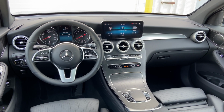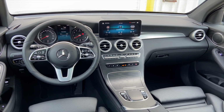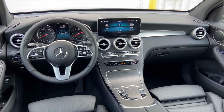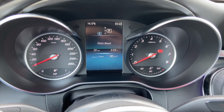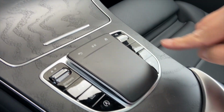Inside, it's conservative but functional. I like it, it's elegant, it's clean. Even though this one has the analog instrument cluster, which I don't mind at all actually. It has a screen right in the middle that's functional enough for what I need. Of course, you can upgrade that to a fully digital one to then match the very nice screen on the center of the dash.